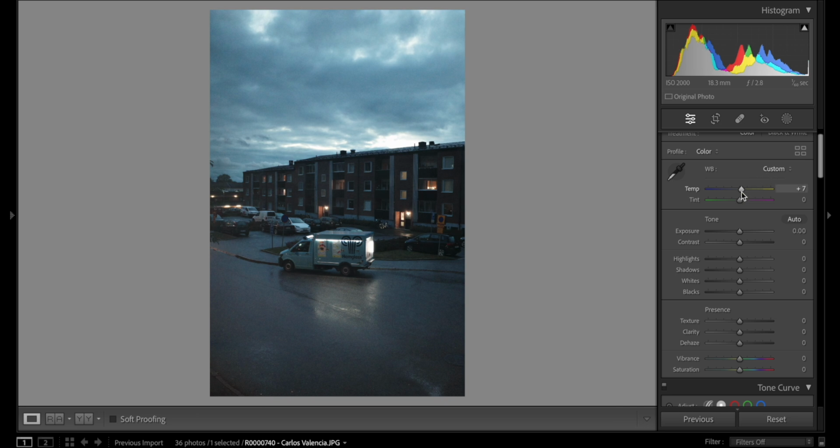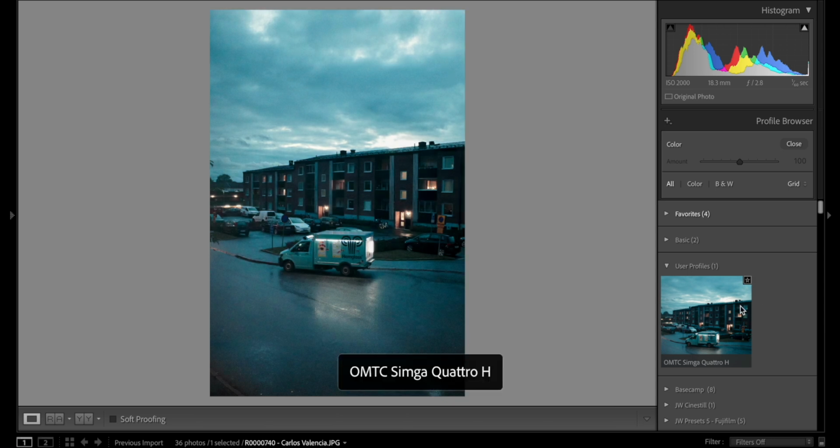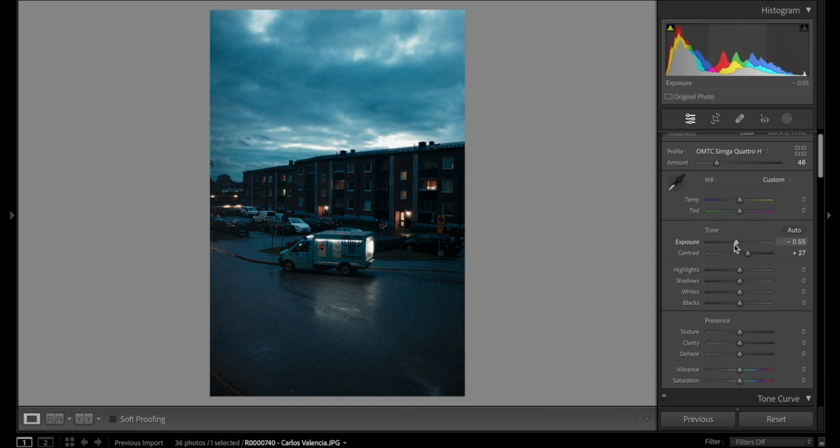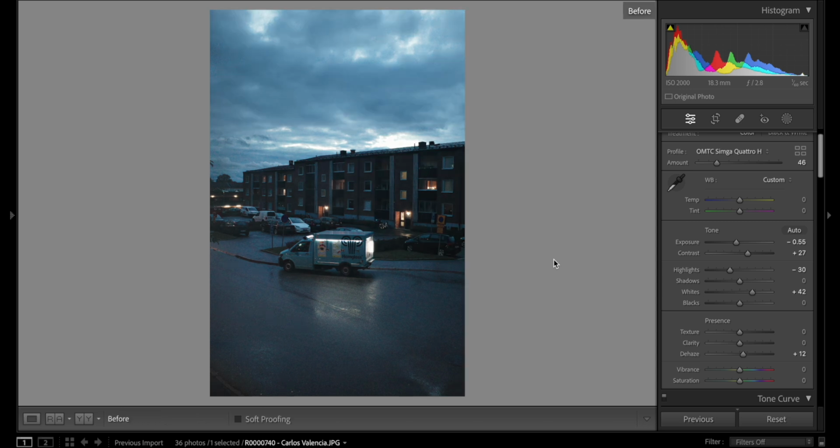Okay, so let's go to profile. This is definitely too much, so we're going to bring this back. And just looking at this image, what I want to do here is create a ton of mood. So I'm going to bring the contrast up, bring the exposure down, bring the dehaze up. And I'm going to bring the whites, actually, the highlights down, whites up. And I love that as a mood.